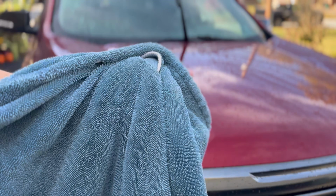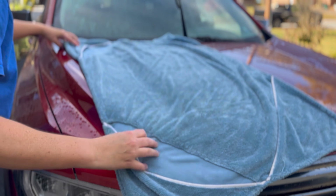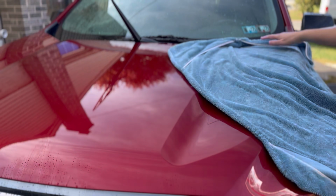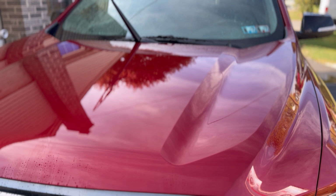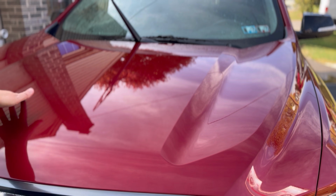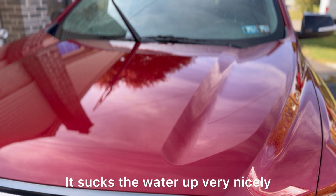So we've tested how well the Microfiber Wash can clean. This is a towel that I've actually had for several years now. It was starting to lose its absorbency, kind of push water around. Let's see how well the Microfiber Wash can restore our absorbency. We have great absorbency. I'm not just pushing water around. It sucks the water up very nicely.